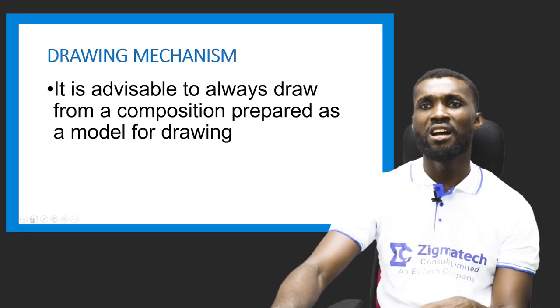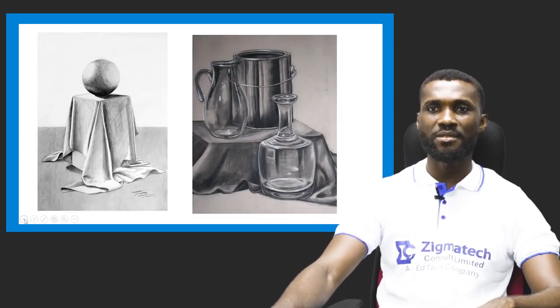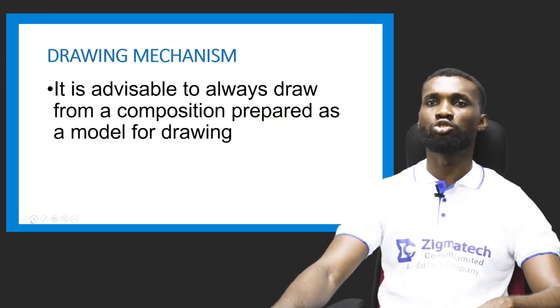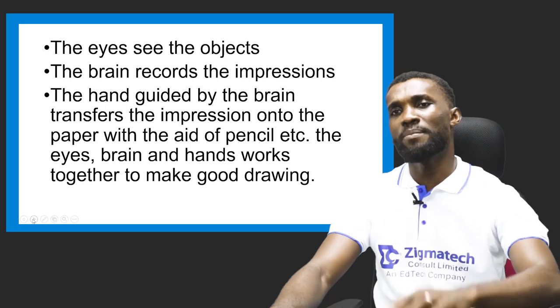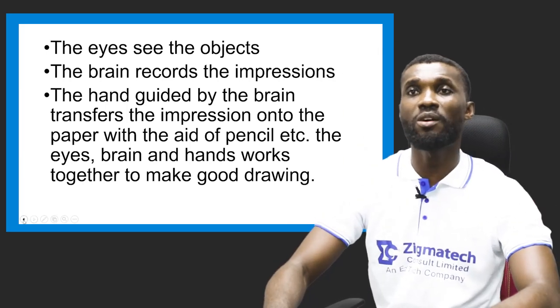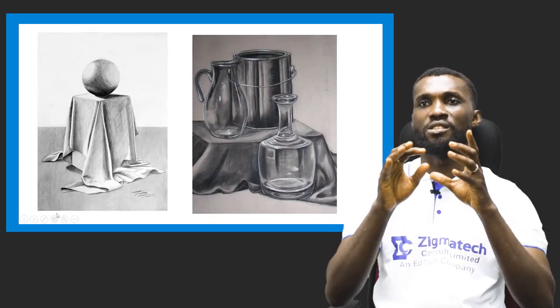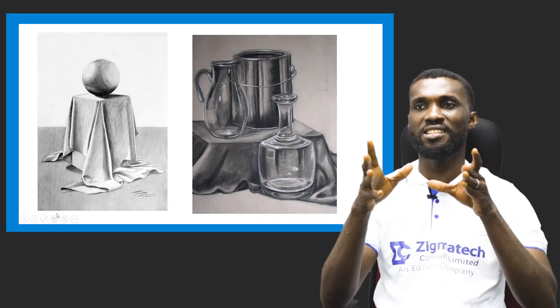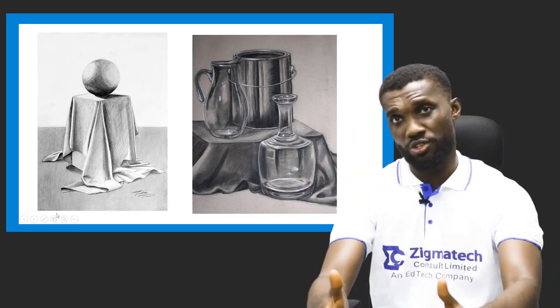So number one, what are the drawing mechanisms? Before I explain the drawing mechanisms, I want us to see this image. There's an image I want us to see. All right. If you look at the screen, you will see two different images. These are called compositions.